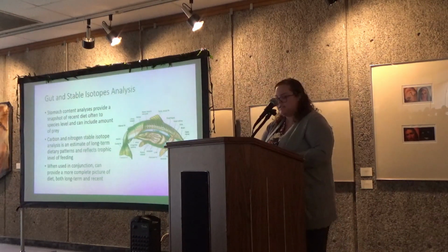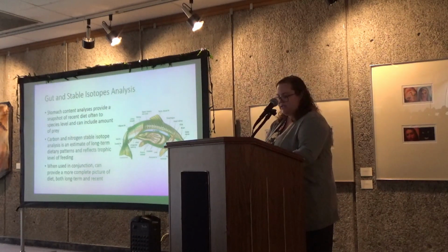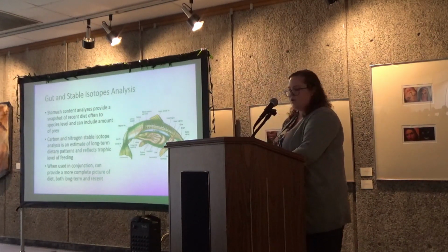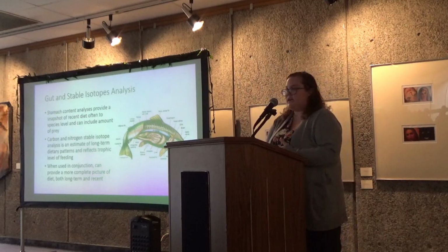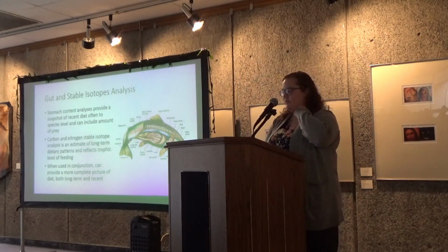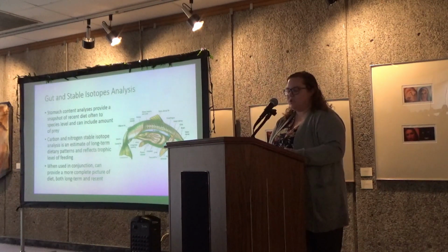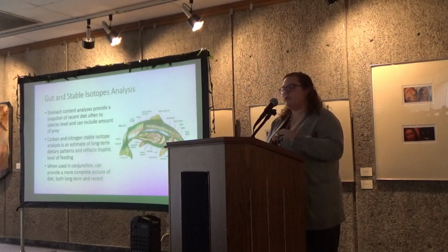Stomach content analysis provide a snapshot of a recent diet of organisms, which can often be identified to species level and quantified the amount of prey. There are limitations, however, to stomach content analysis, as no data is available when the guts are empty, and often underestimates soft body prey and overestimates hard body organisms with hard parts.